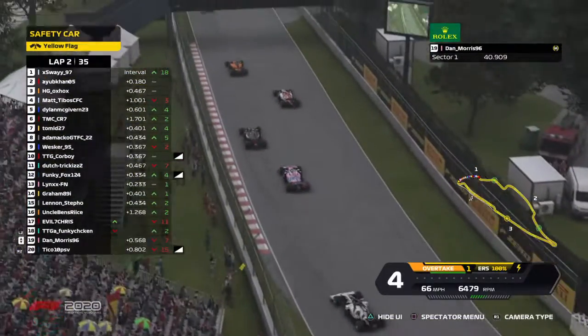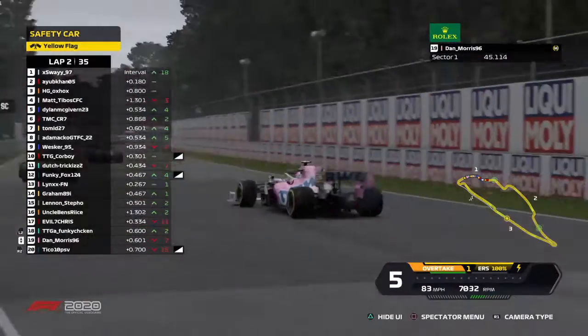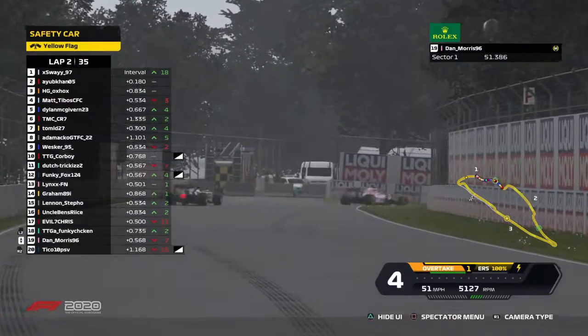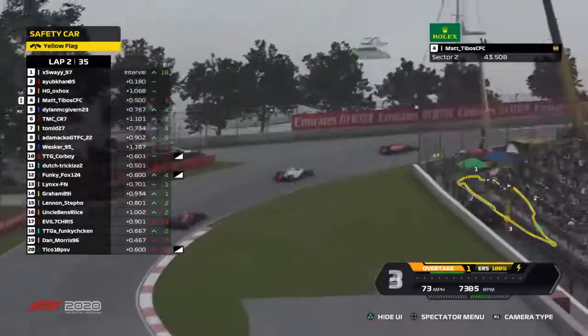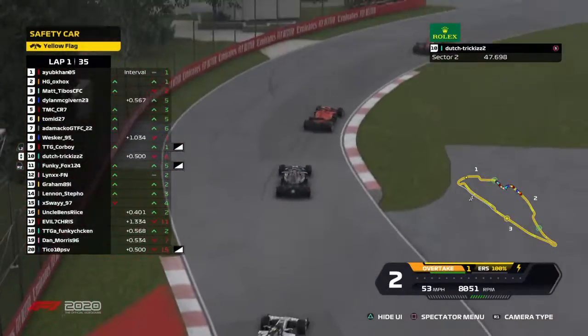As Matt Tibos struggled to get off the line, he slithered. Abe Khan got the grip. Ox got around him, and Dutch got caught out. And they all tangled together. I think that might have been, yeah, Evil Chris was caught up in that as well. Dutch is down to P11. He must have some wing damage and all that, surely. Yeah, must be.